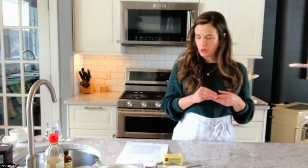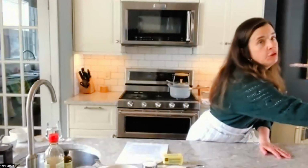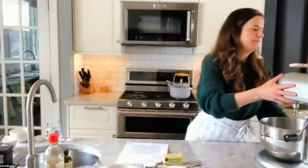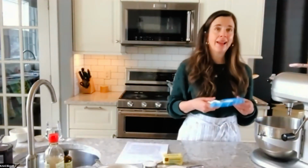Okay, perfect. So while that is happening, I am going to move ahead to the creaming stage of our butter and sugar, and then we'll go back and grind our hazelnuts once they come out of the oven. So I'm going to grab my mixer, and if you don't have a mixer, you could totally do this by hand. I'm almost always going to use my mixer because I have it and I love it.